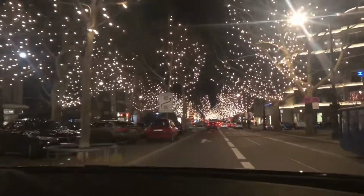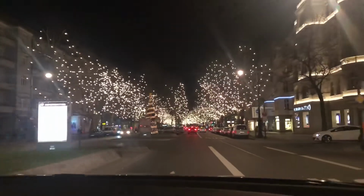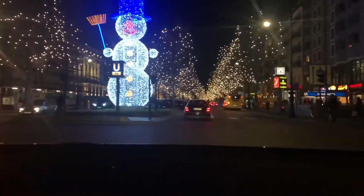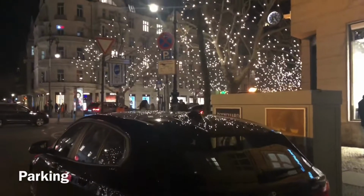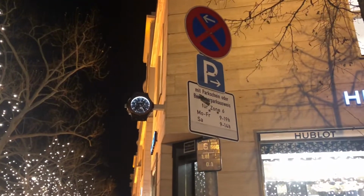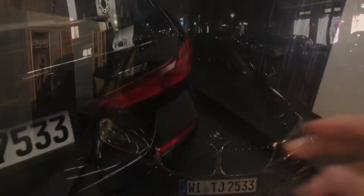Then headed out to a shopping street where there was a Louis Vuitton and a Hermes store, but they had these beautiful lights just strung up on this street all the way down. And for the first time ever, parallel parking on a busy German street, trying to understand the signs, speaking to security guards, making sure we paid the proper items, got the ticket, put it in the car and everything. So this is me just filming all of that happening. So here's the car just parked over there.